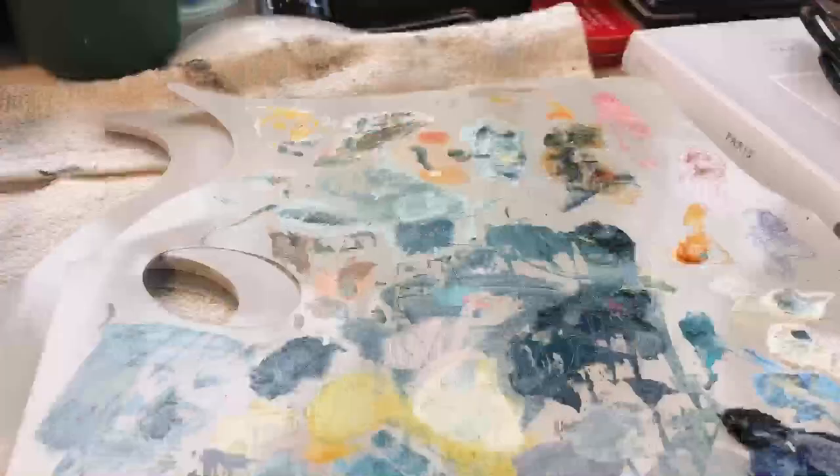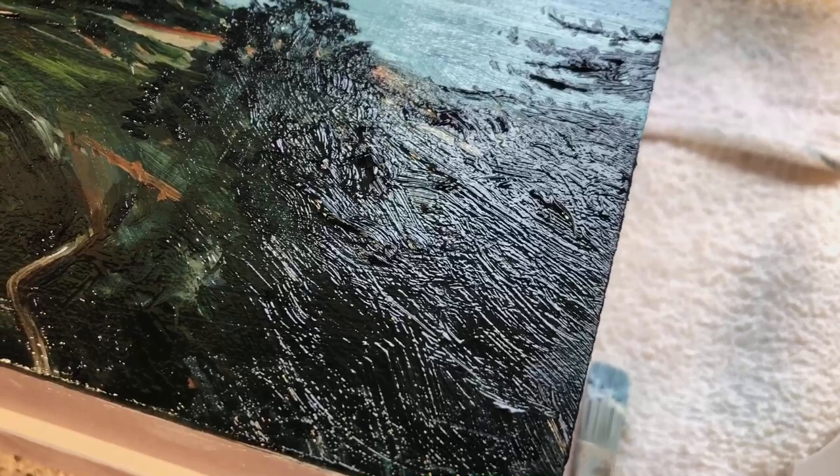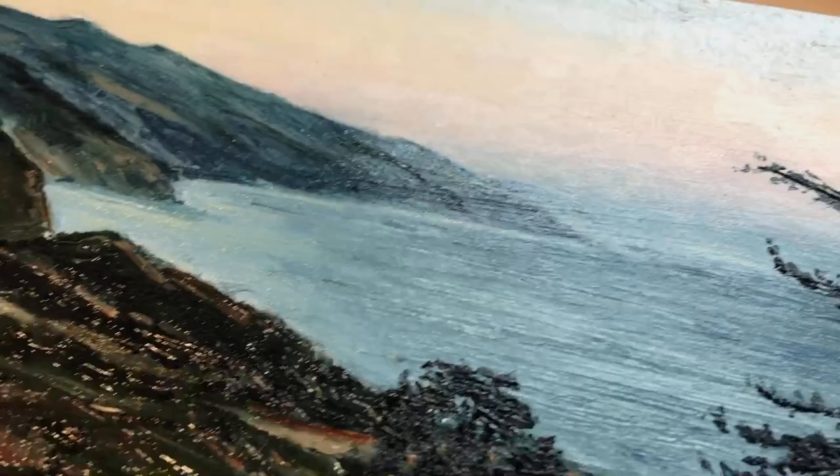Also, as a side note, I think I used every inch of this disposable paper palette. Look at that yummy texture. Oh, so much texture today. Texture for you, texture for me.